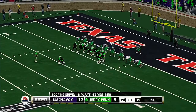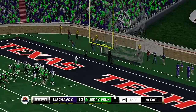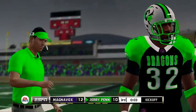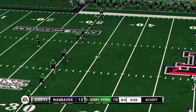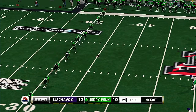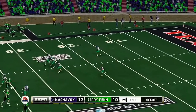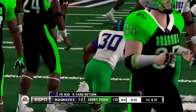That's what happens when you can win the war in the trenches down near the goal line. And he converts the extra point. An 8-play, 63-yard drive, and they come away with 7 points. And it looks like they're ready for the kickoff. He makes it out maybe to the 26-yard line.